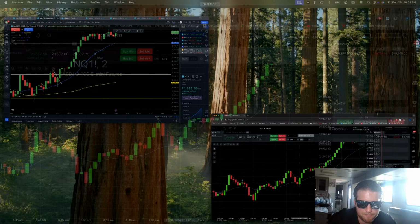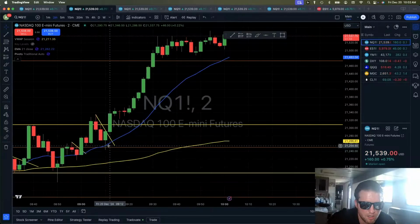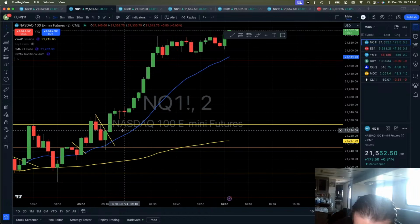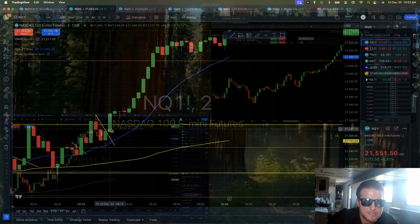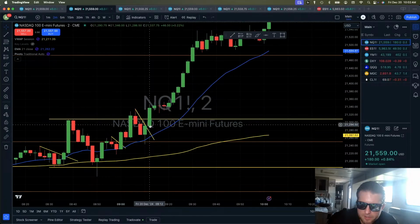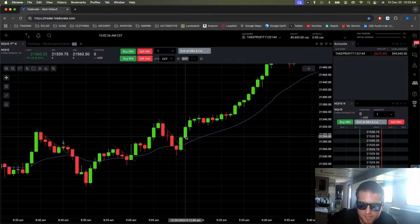So 9:11 would have been, you know, in here. So especially once this candle closed and then this one pushed up, like once we got above that 295 area, this maybe like right in here, 295, jump in long. Nothing wrong with waiting for that candle to close and then like boom, getting in like right here actually on this 9:12 candle maybe.